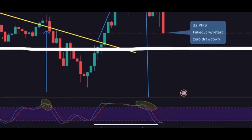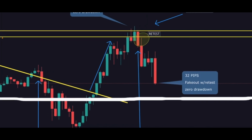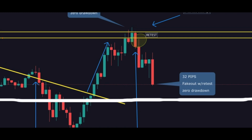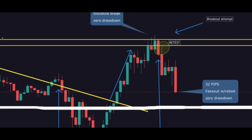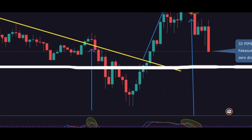Plus, right there, the stochastic is in the overbought position again, which affords us an opportunity as a confirmation. But all we need to see, as far as price action is concerned, is that it rejected the top, broke back inside, even retested and then dropped. That drop gave us 32 pips with zero drawdown, which is just a beautiful, beautiful trade. I'm not sure how many pips I caught to the downside. I can't remember now.